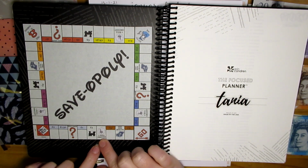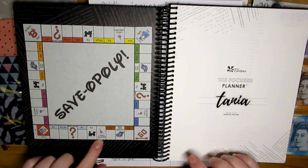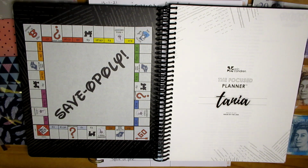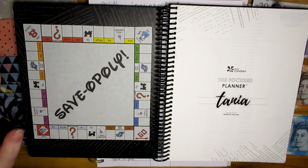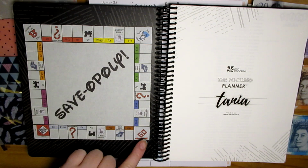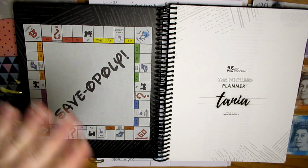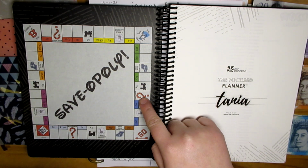This one here is a 50p coin, so I roll a dice and I times that amount by 50p and that goes into a savings. The train stations are £5. I've left just visiting, free parking, go to jail and go as all blanks, so like free spaces, so I can just roll again. So this is what I've got, and the chance is a roll again as well.